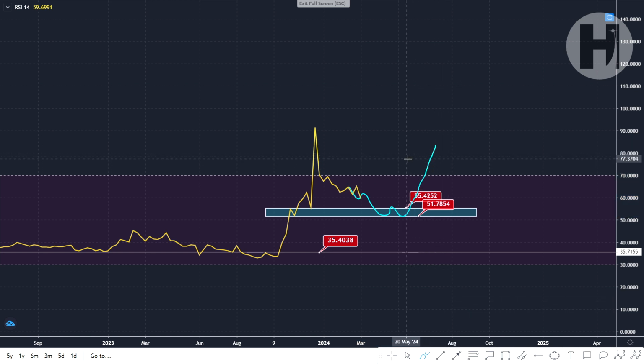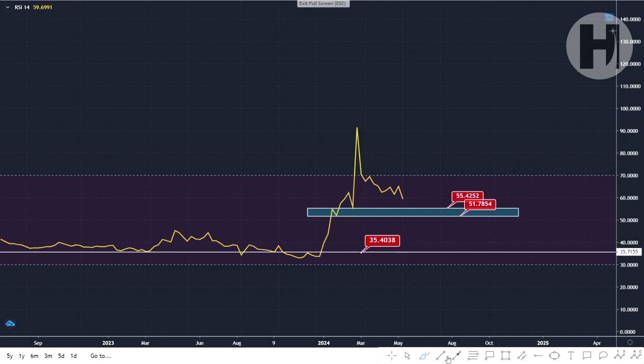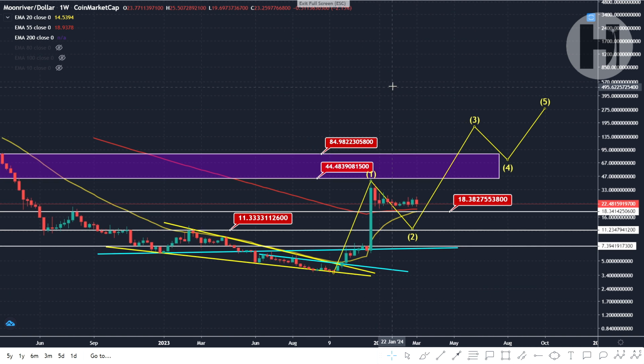That was a terrible arrow. Once again, terrible arrow. There we go. So this is what I would be expecting in a bullish scenario. How it plays out is unknown, right? We don't know. I'm only speculating and giving you the probable outcome that I'm looking at.